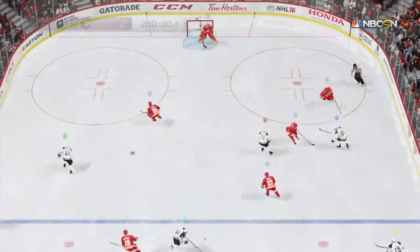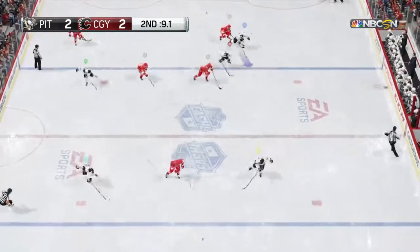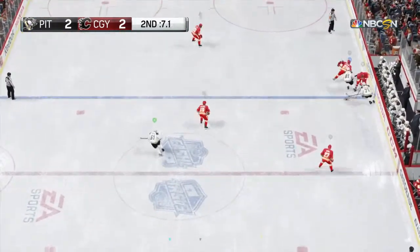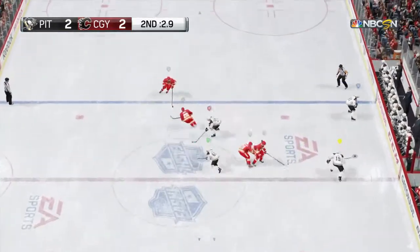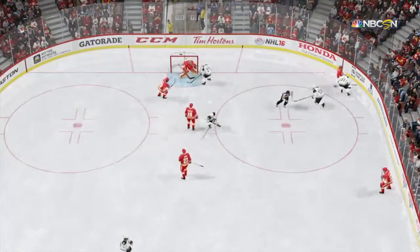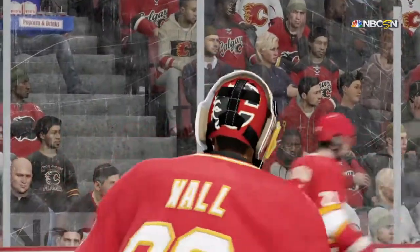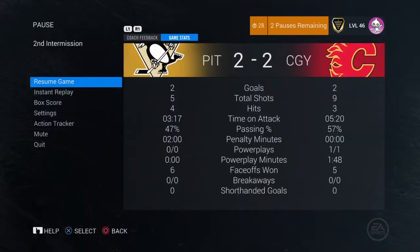A faceoff win. Let's see what develops. To Kopitar. Kopitar's been great creating chances for his teammates. He has two assists already. Gathered in by Pronger. Directing that one to Nordy. Moves it to the shadow of the boards. Lightning-like glove there. And that is the end of the second period of this game. One more to go, and who knows, maybe more action beyond that.